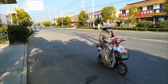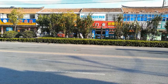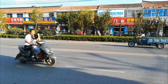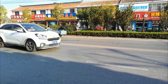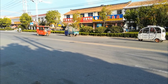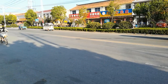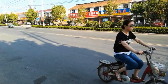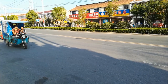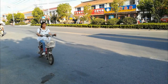Electric bicycles and tricycles are the main means of transportation for most people. They have a maximum speed of 20 to 30 miles per hour. Bicycles carry 1 to 2 passengers. Tricycles can carry more people or goods.